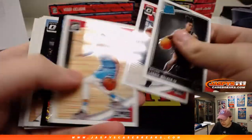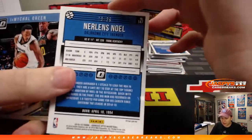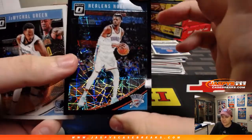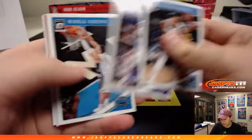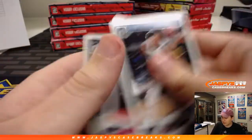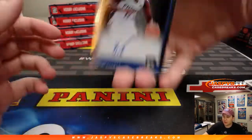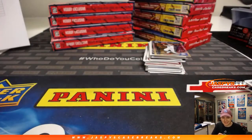Jeff Teague, number 199 for the Minnesota Timberwolves. There's Nerlens Noel for the Thunder, 23 out of 39. That's Darren. There's a DeAndre Ayton silver. Next auto for the Pistons, Kyrie Thomas. Another Piston, back-to-back box. Phillip.